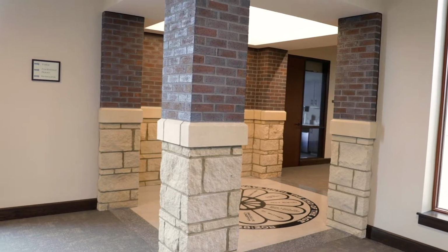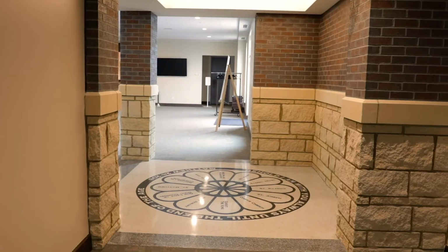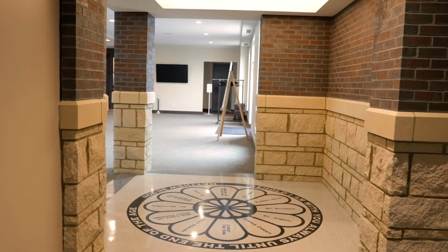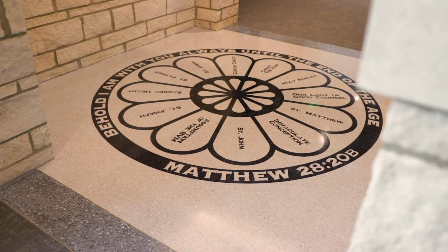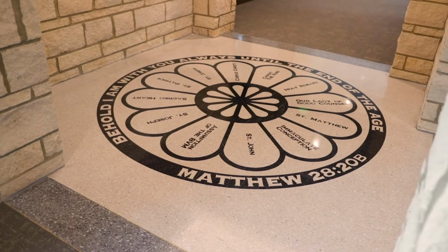Well, we've come inside the narthex and we're standing now in the south tower. The south tower itself is illuminated day and night, so it serves as a beacon for the church. At the base of the tower, we've incorporated this medallion that came from the parish's sesquicentennial. If you look at it, it's in the form of a stained glass window, reminiscent of the main stained glass in the church itself that came from Sacred Heart.